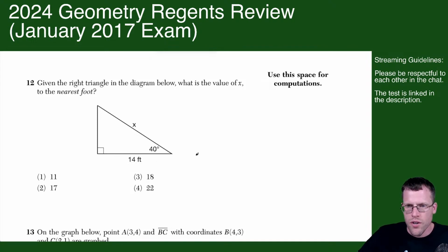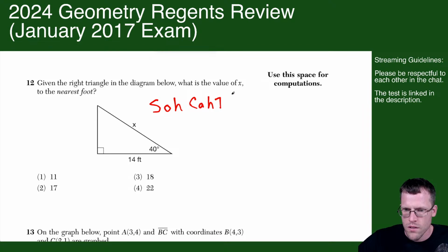So let's see. We have a right triangle here. What is the value of x to the nearest foot? So for this one, once again. All right, a lot of trig on this one. And let's see. So we know the side adjacent. And we're looking for the hypotenuse. Yeah, this is kind of strange. Like they kind of asked a lot of trig questions already, and now here's trig yet again.